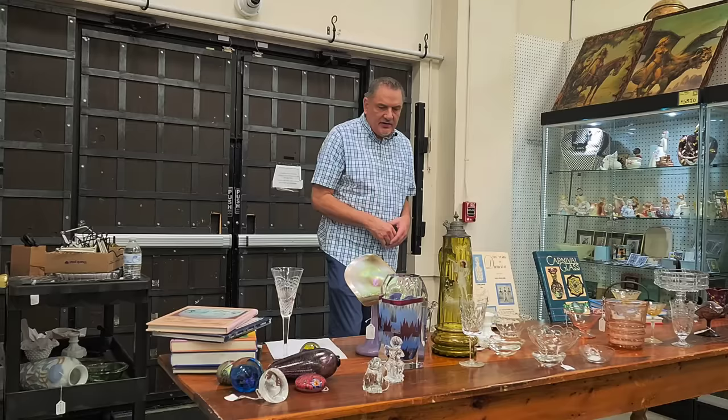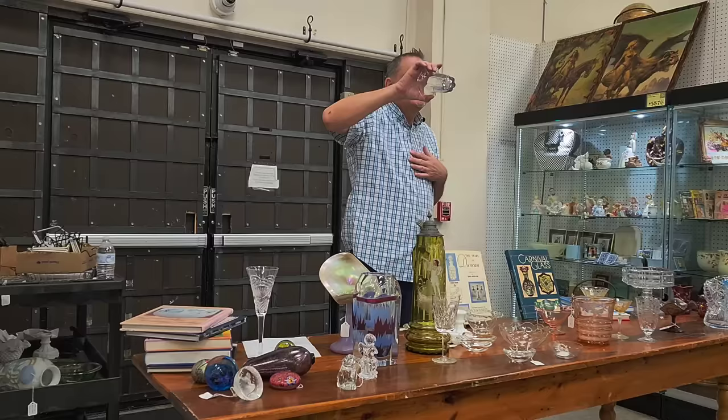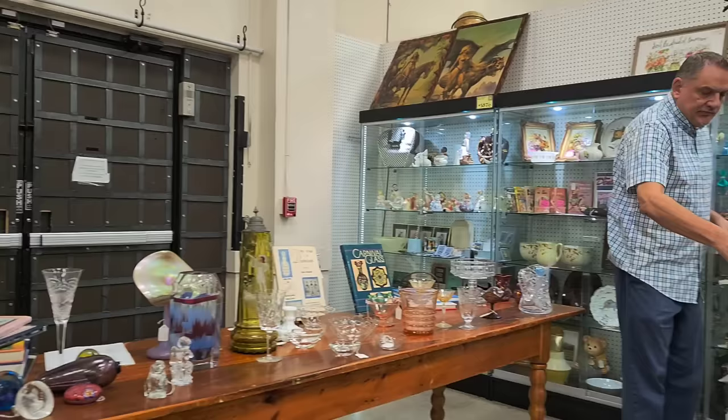Another manufacturer is Duncan Miller. For me, with Duncan Miller, I always look for the daisy in the bottom. They made other things, but this is a pattern that's very easy to recognize with the daisy in the bottom. It's heavy. And this one looks like it has a little chip. Duncan Miller.